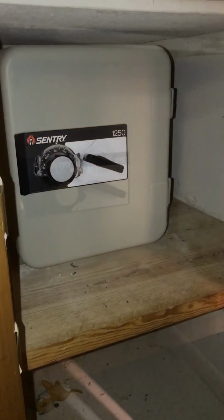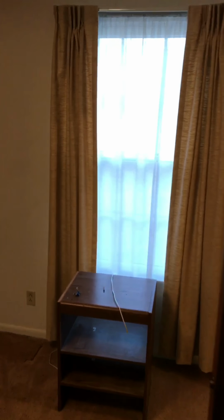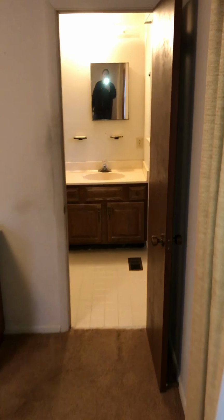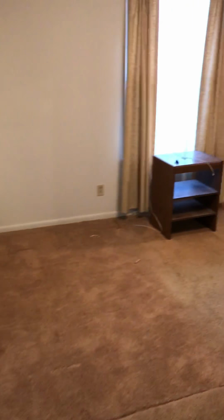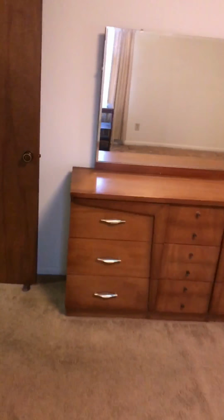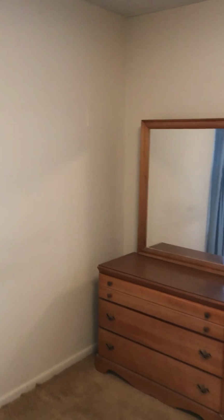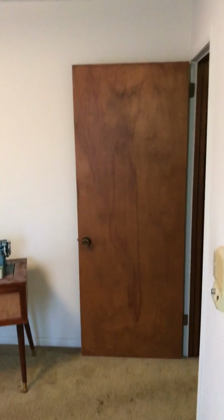Light on with this. All right, there's the closet with the safe in it. It's a little closet in the hallway. Again, you've got the closet there, little closet there, another little closet right over here. And you got your bedrooms, your master bedroom right here. And that's your walk-in closet for the master. And then you got a master bath with that cave style shower. You got a better look at that closet. Then we got another bedroom here, right across. Again, same type of ceiling.